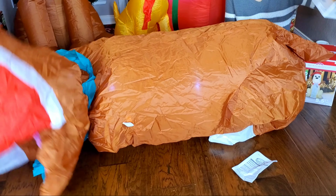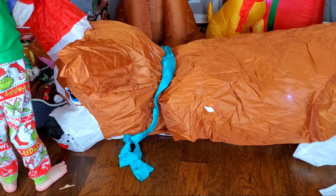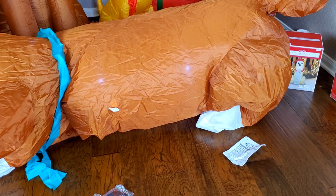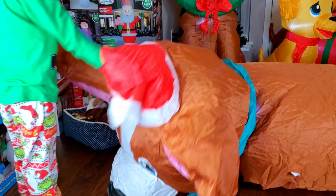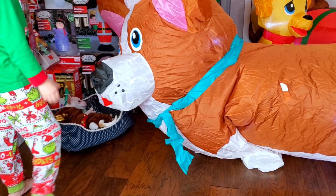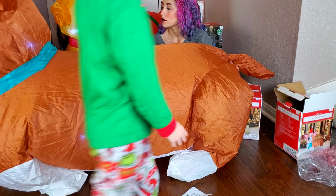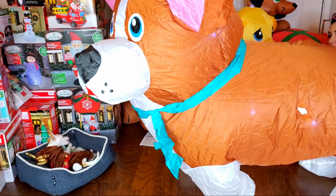6 feet wide. But it doesn't say how tall. Wow, he's really big. Yeah, he is pretty big. Look at his ginormous head. I know, he's a lot bigger than I thought. Wow. Is he happy? Look at how big his head is. I'm shocked by that. Yeah, his head is huge.